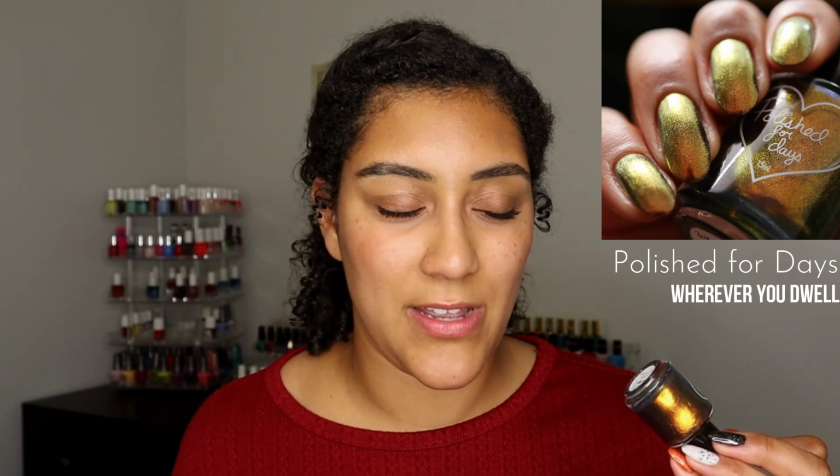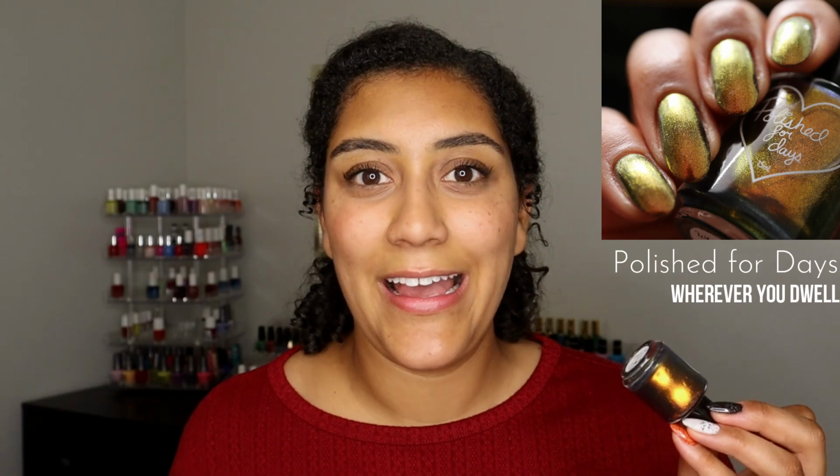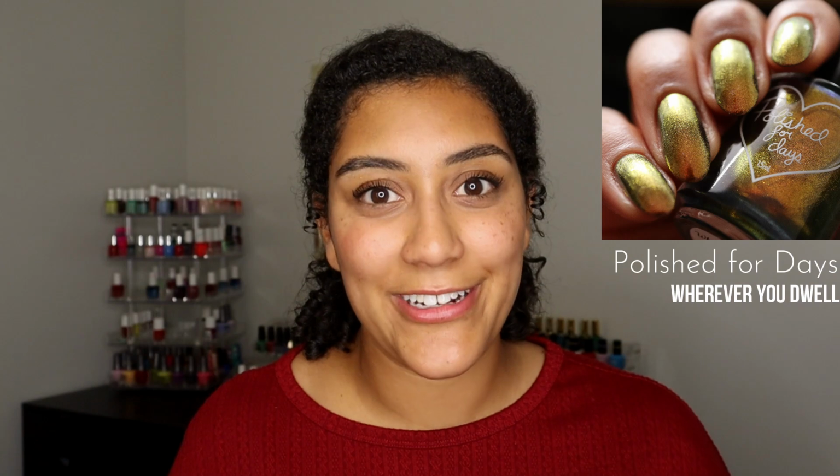I do like a gold polish, but I like a gold sparkly polish, like a gold flaky holo polish. Multi-chromes aren't my favorite. Navy blue's not my favorite. Copper's not my favorite. I don't know why I bought it, but I'm glad I got around to it this month and realized I didn't love it, so I could put it in my de-stash.